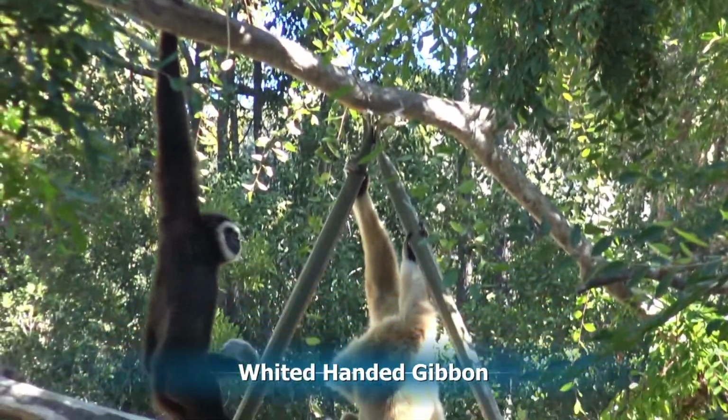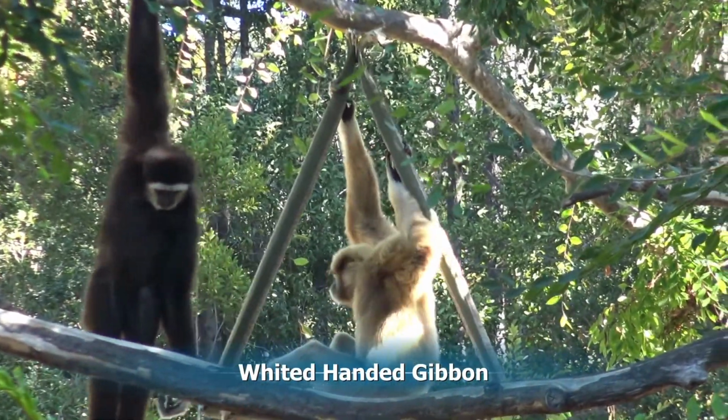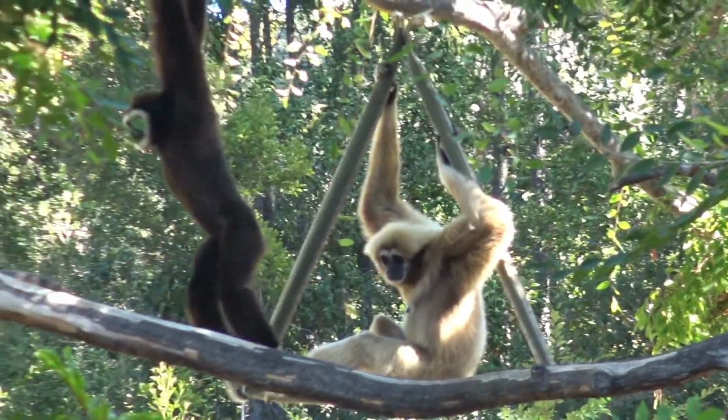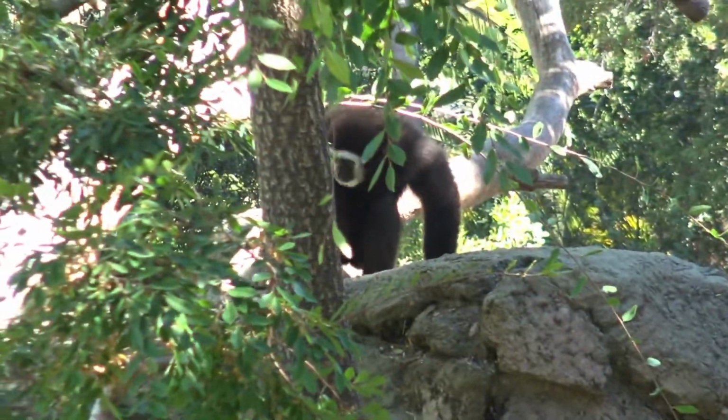In this picture are not two different species, but the same species. The cream-colored one on the right is the female and the darker one is the male. All of the babies are cream-colored to begin with, and then as the males mature, they turn a darker color.